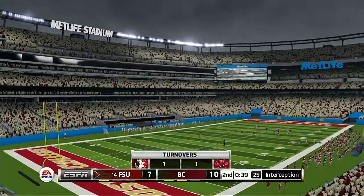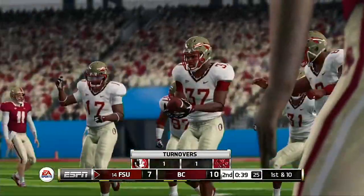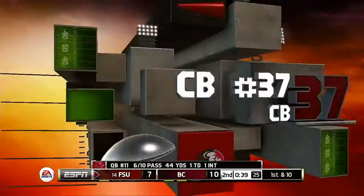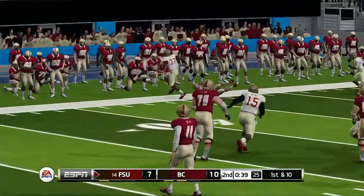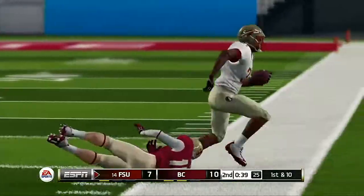Tosses left, intercepted. He seemed a little hesitant on that throw, and that left the defender time to break on the ball and pick it off.